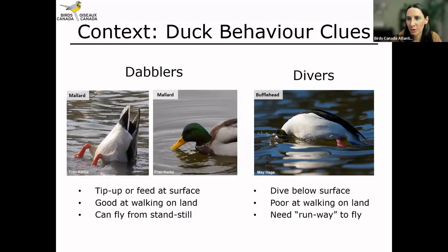So these two groupings are also found in your field guide. And if you see a group of ducks far away or don't get a really good look at them, but you can tell whether they're feeding at the top of the water or diving underneath, you'll at least be able to split that up into the two groupings in your field guide to get a bit of a better idea what species you might be looking at.